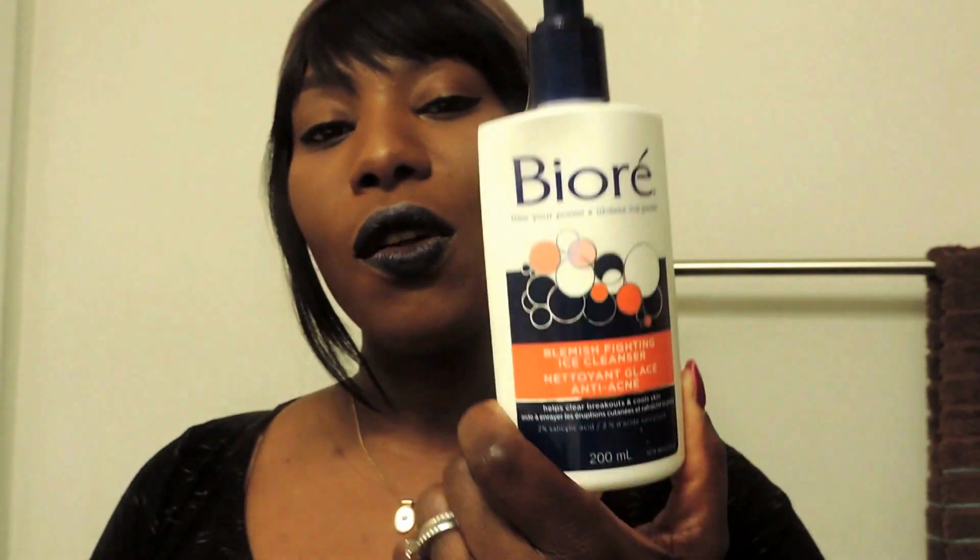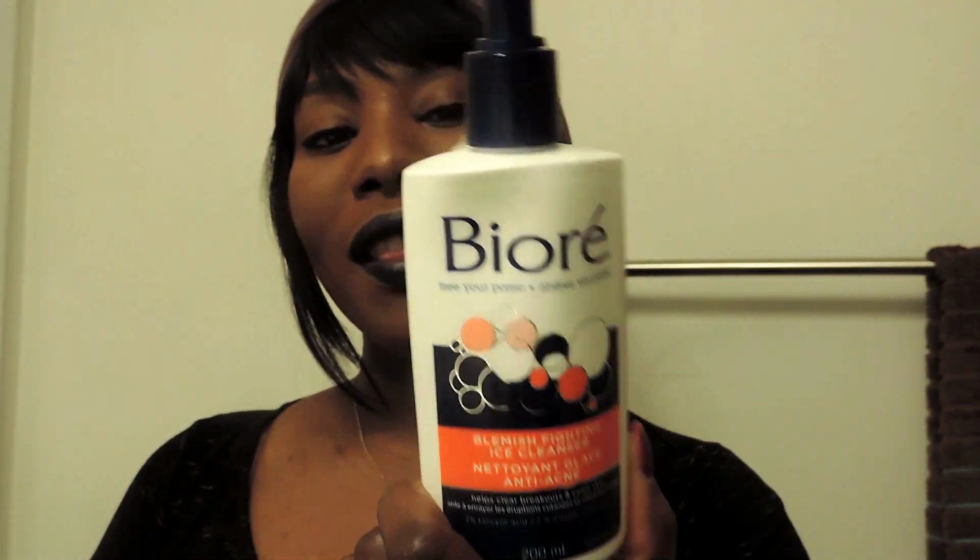Another thing that I want to say that I've used is this blemish fighting ice cleanser. This is my hubby's, and I do capture it every now and again, and I use it. I find it to be deep pore cleansing, so that is a definite one that I've been liking a whole lot. It contains salicylic acid, so it helps clear breakouts and cools the skin. And I don't know if it's real, because I don't use it consistently like that, but when I do use it, I do like the way my skin feels, and I do like the way it looks. I'm not sure of the results over time because I haven't used it that long, but I have loved it for this month.